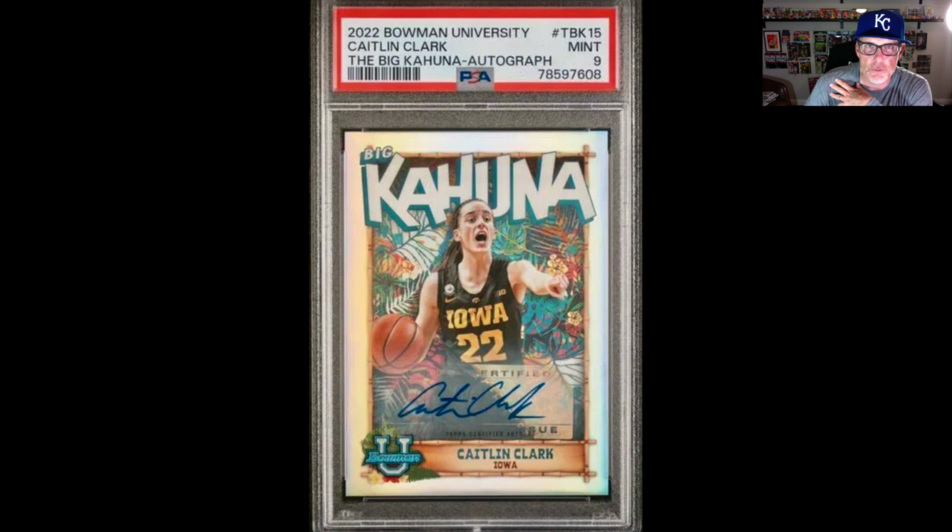So I was trying to haggle a deal with this guy for this card, but it was a couple hundred dollars apart. I couldn't get it done, and I had to run. There were bigger things calling me at the moment. So regrettably, I was unable to pick up a Caitlin Clark auto. I would like to, but I'm just going to have to wait.